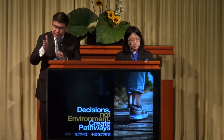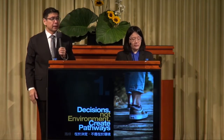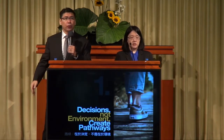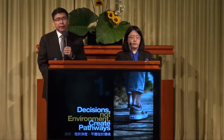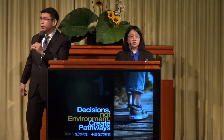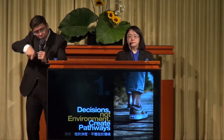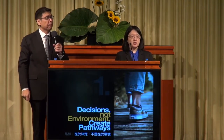In the same way in our lives, every decision that we make will create a path. Have you tried to cut thick pieces of paper? Or maybe a stack of paper, so how do you cut it?